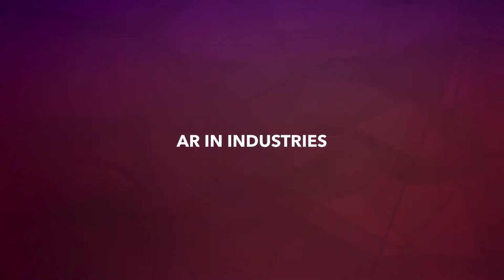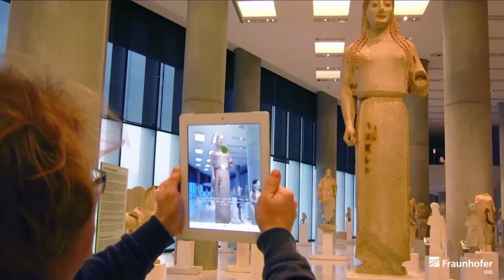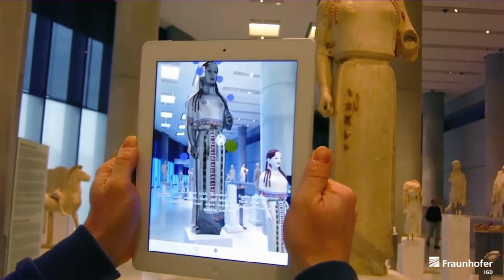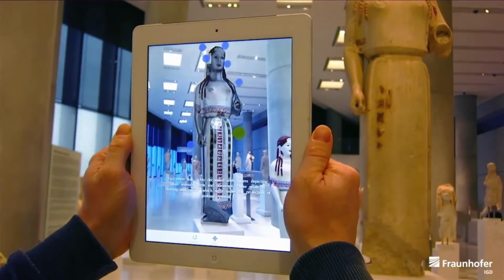Now let's talk about a few noteworthy industries that AR is already starting to have an impact in. Museums have also embraced AR to superimpose and enrich exhibits with digital content. Here, AR is used at the Acropolis Museum to reveal original colors and playfully educate with interactive narratives.